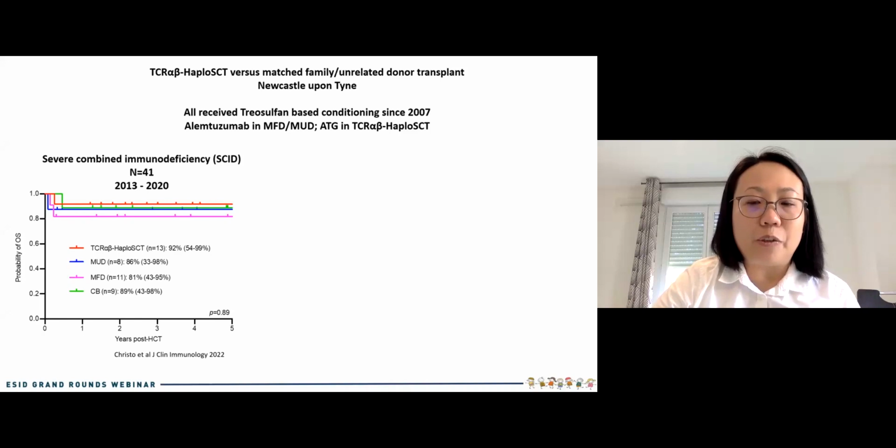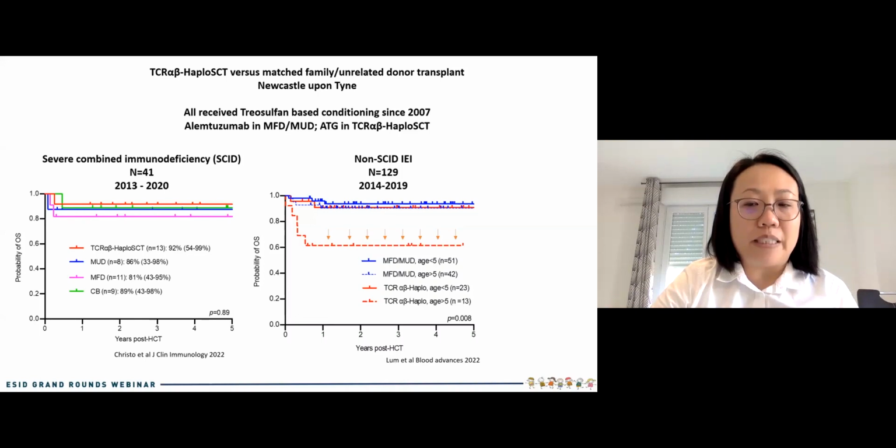For matched family and unrelated donor, alemtuzumab is used. For alpha beta depletion, ATG is used. In infants with severe combined immunodeficiency, we had demonstrated a comparable survival between haploidentical, matched family, and unrelated donor and cord blood transplant. The survival after haploidentical donor transplant is 92%. We have also reported similar survival in young children with non-SCID IEI. As shown here, we have overall survival approaching 90% for both alpha beta depleted haploidentical transplant and also matched donor transplants.